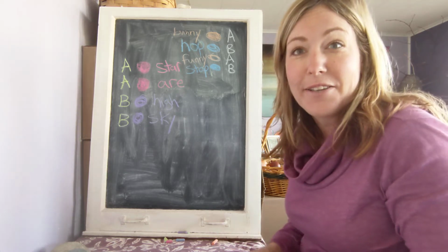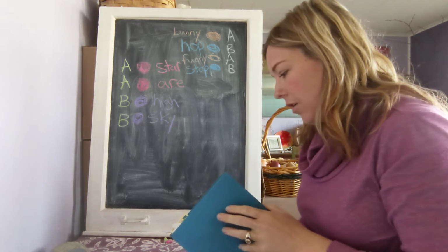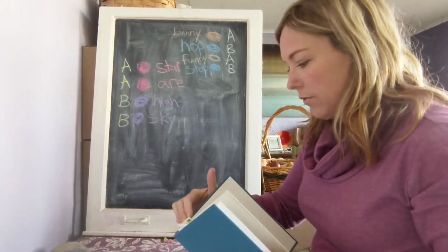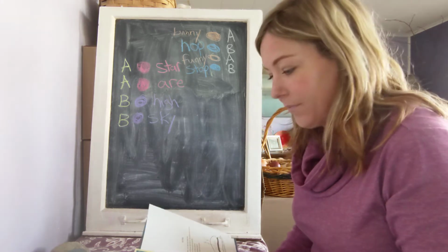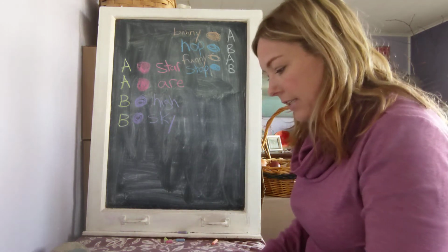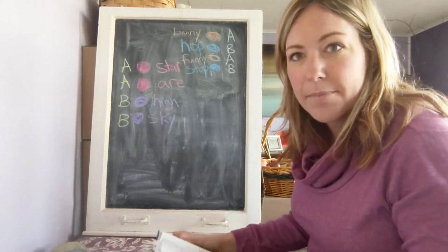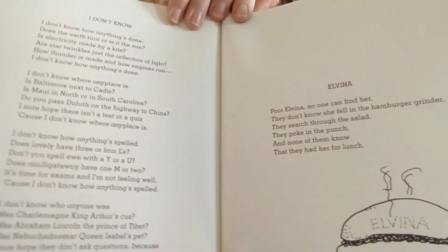So, back to Shel Silverstein. Let's see if his does this. So, this one is called, which one am I reading first? I don't know. And I'd like you guys to see this, but I think I have to climb back up and show it to you so that you could read it with me. Would that work?